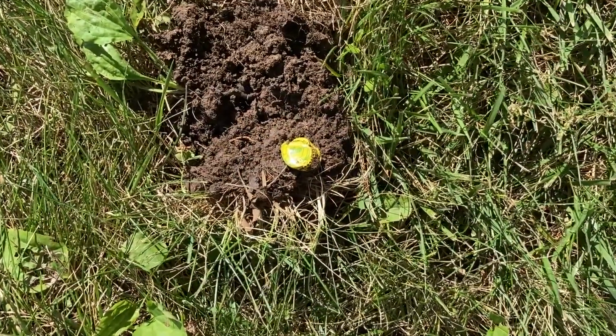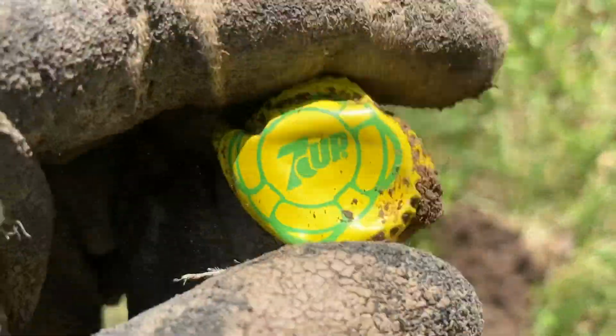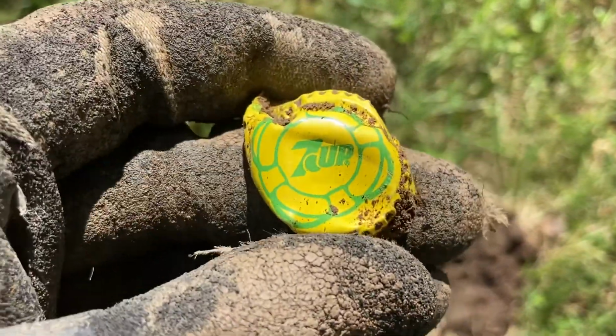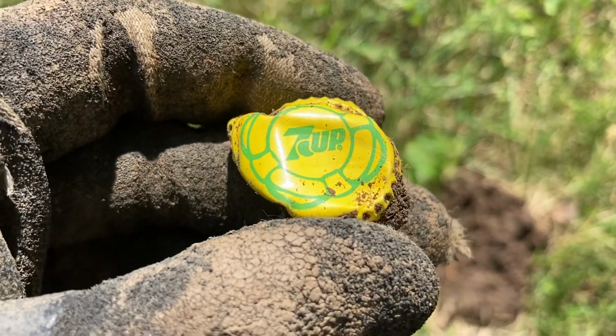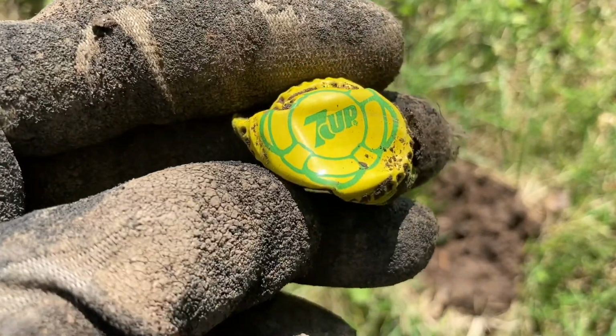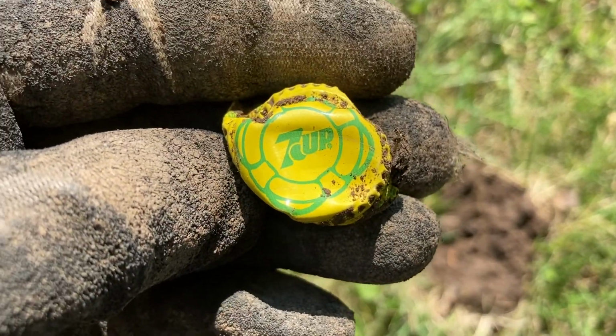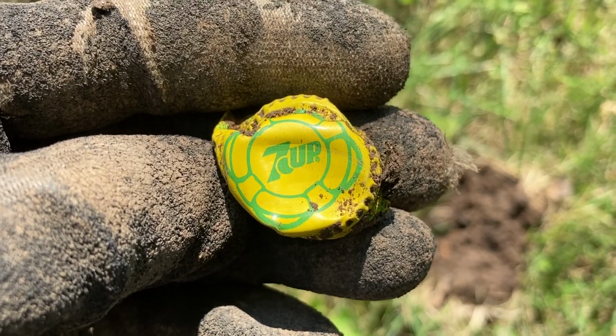You know, sometimes I actually like digging up some of the bottle caps just to see the old design on some of them. This is probably not that old. It's probably from the 70s or the 80s, but there's a design I've never seen before. So kind of neat. It's about 3 inches down, so I assume it's been there a few decades maybe. Very good. Let's keep on and find something cool.